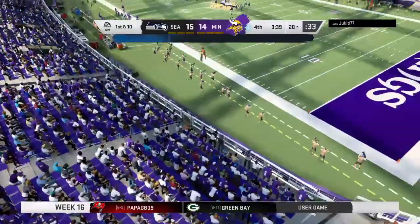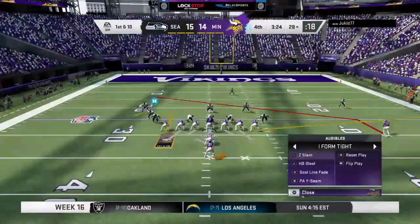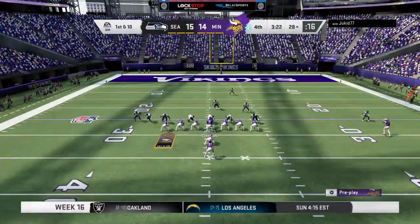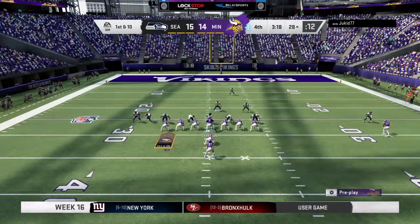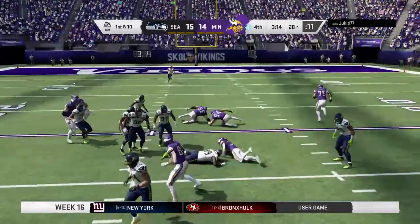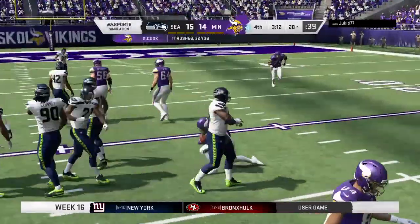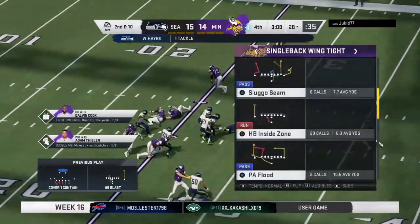1st and 10 at the 28-yard line. So that changes things in a big way. Now from all the way down inside the 30, here's 1st and 10. 6-6, pull it high. Cousins gives way to Cook. Trying to run inside, but nothing there. The tackle that time by William Hayes.